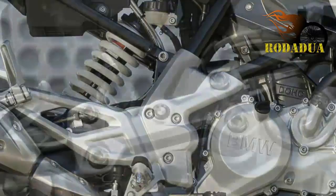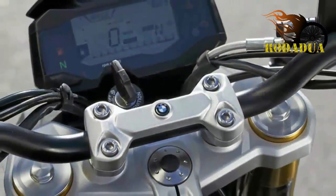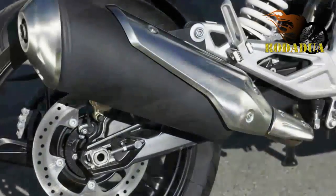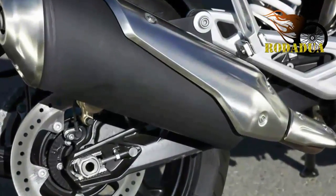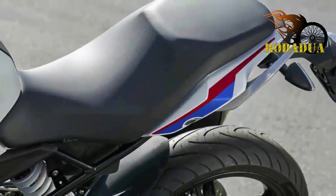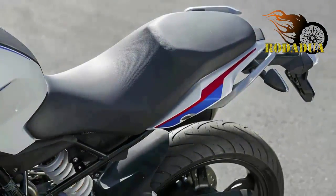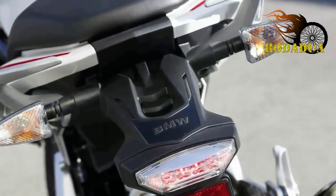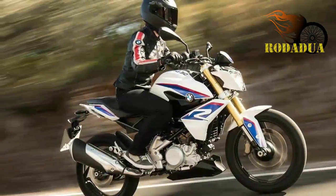But the thing that makes the new BMW such a standout in this smaller class of sporty bikes is the high level of craftsmanship with which it's built. This doesn't look or feel like a budget bike. And like the more expensive BMWs, this one is fitted with ABS standard. We are particularly smitten by the bike's style, especially when it's wearing the classic old-school BMW white with red and blue stripes paint scheme.